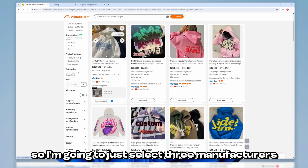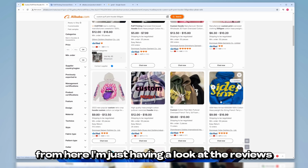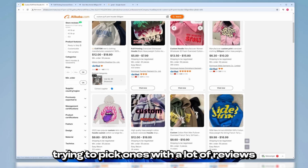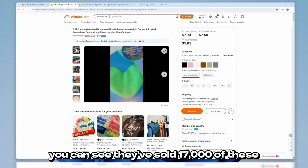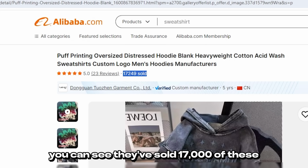So I'm going to just select 3 manufacturers from here. I'm just having a look at the reviews, trying to pick ones with a lot of reviews. Now, once you've got one open, like this one looks good. You can see they've sold 17,000 of these.